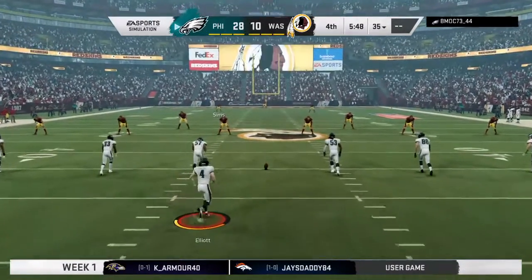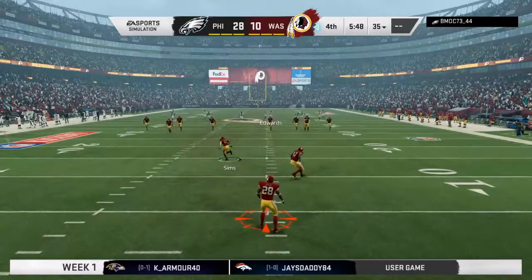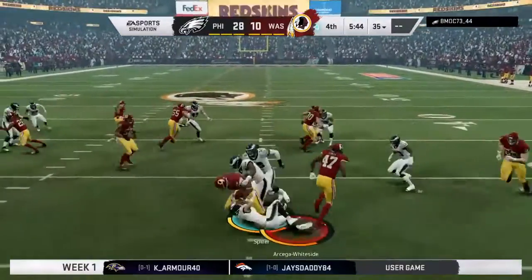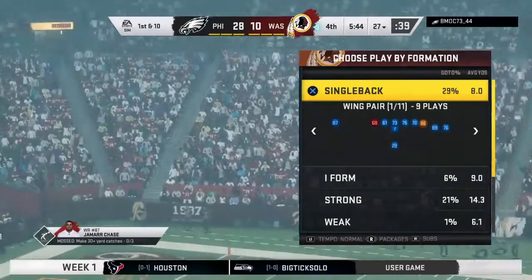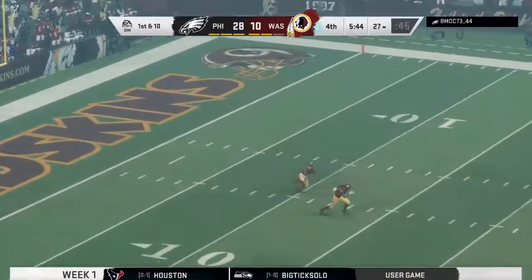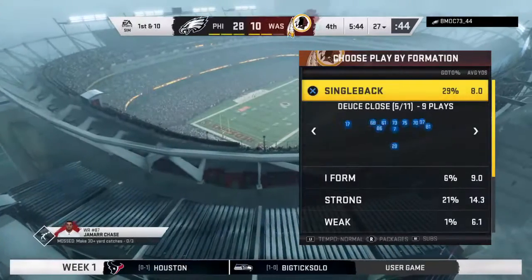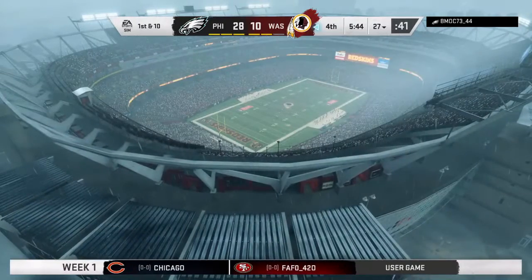So they throw the pick-6. They'll get another shot at it now as this one's in the air. This will be fielded at the 6. And he'll take this across the 25, couple extra yards, up to the 27-yard line. The Redskins now going to use the first of their 3 timeouts. That'll leave them with 2 remaining. We'll be back after this.